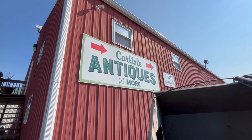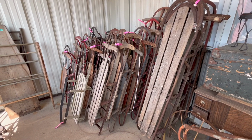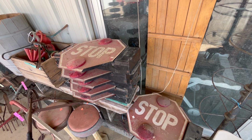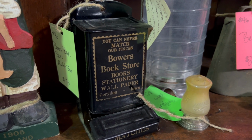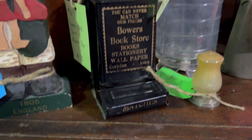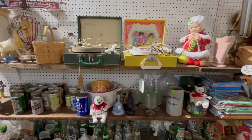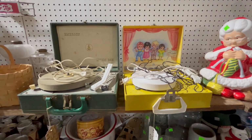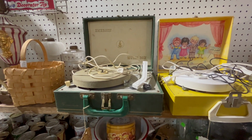And our last stop, the Carlisle Antique and More. Never been here before. Great place to find sleds, retractable school bus stop signs, and old metal skates. This is a matchbook dispenser. This was for the Bowers bookstore, where you can never match their prices. 2 older style record players, one from Emerson, and I'm not sure of the other, but obviously aimed at children.